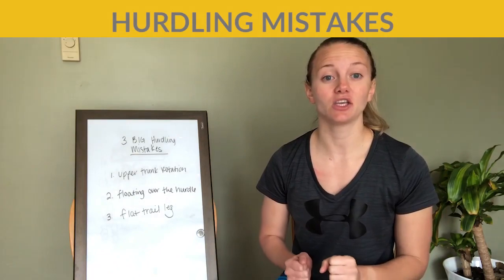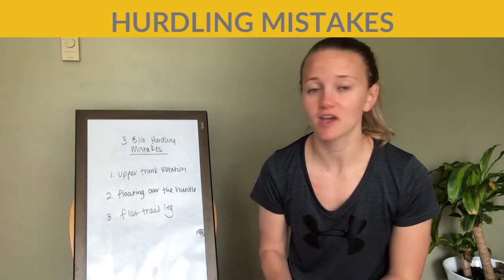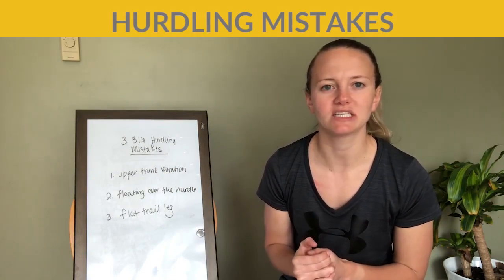Whereas if it's flat, you're not getting as much power into the ground because you don't have the same knee drive. So those are my 3 big hurdling mistakes that I always feel like I'm harping on at practice.